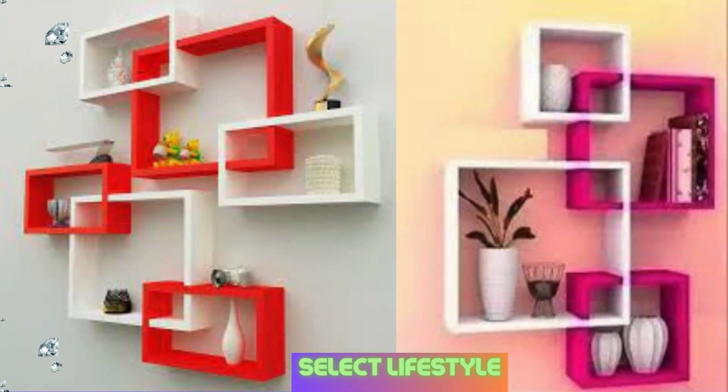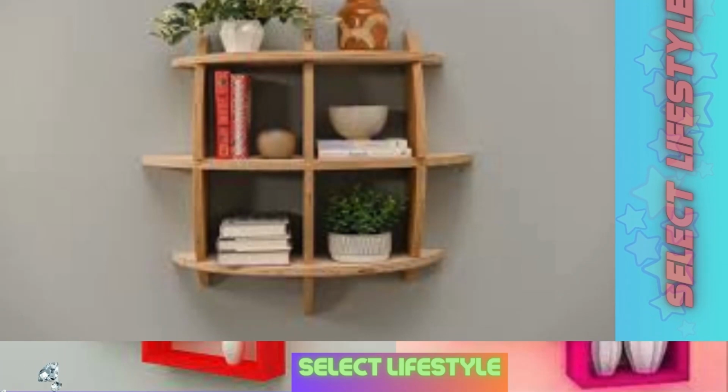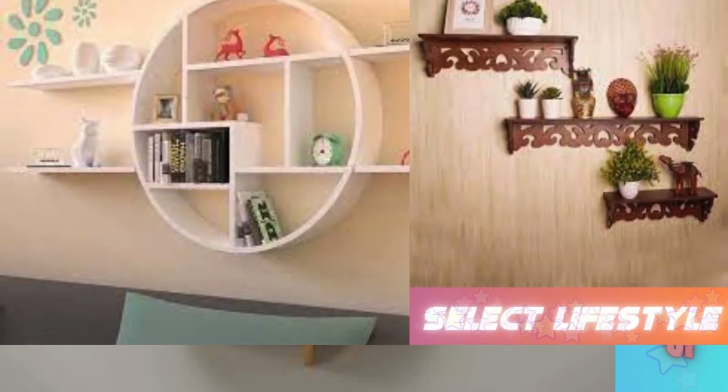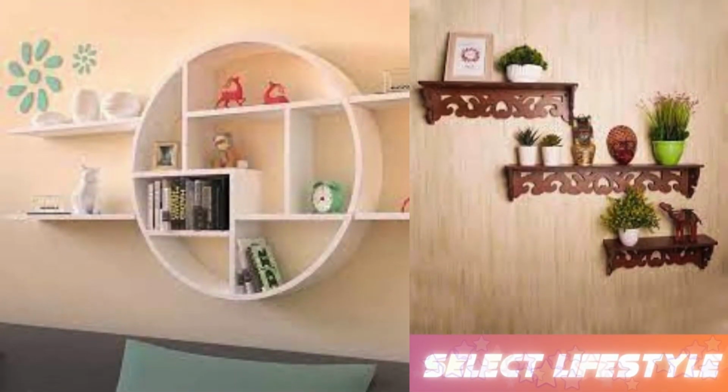Sleek and modern. In contemporary spaces, sleek and minimalist wooden wall shelves offer a sleek alternative to traditional designs. Clean lines and simple silhouettes complement modern decor, providing a stylish platform to display decorative accents, books, or personal treasures.